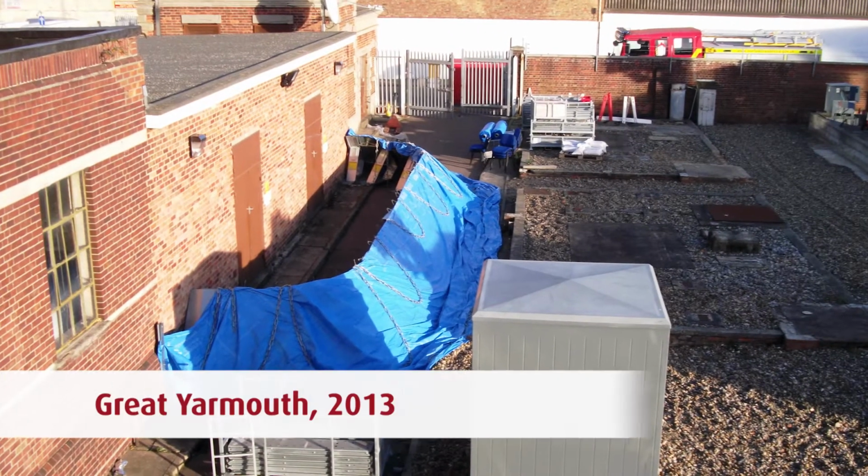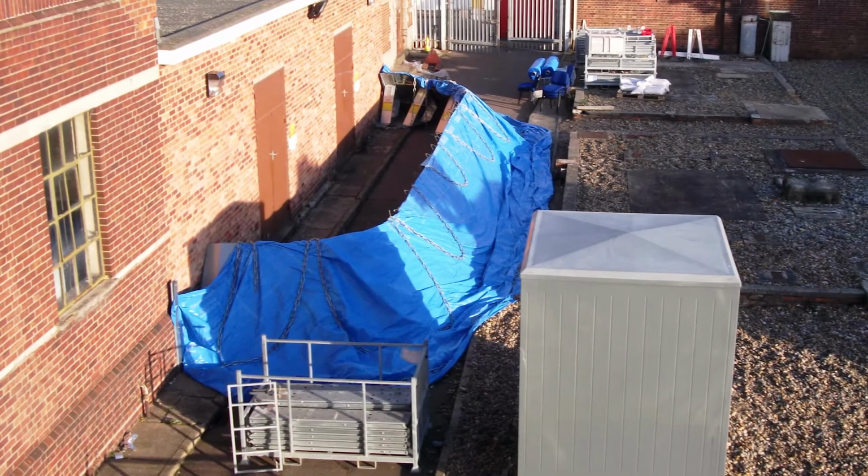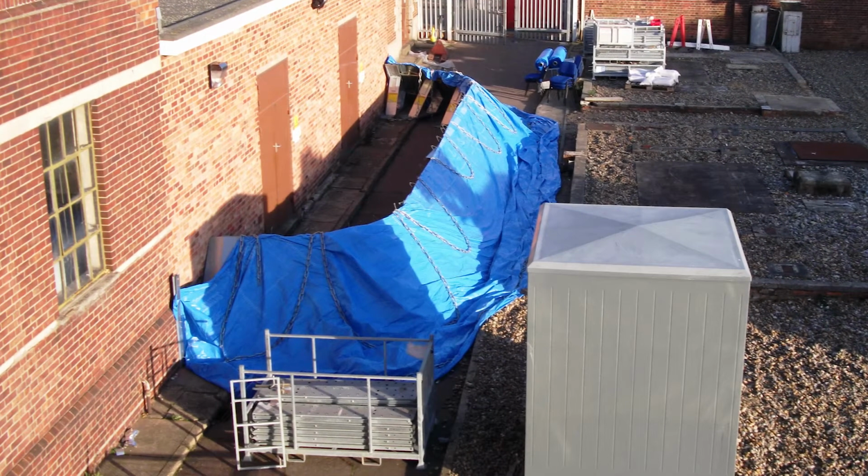During the storm surge last December in North Norfolk, we deployed at a Great Yarmouth substation where the Environment Agency said we could get a flood there. We didn't, fortunately, but we were ready for it.